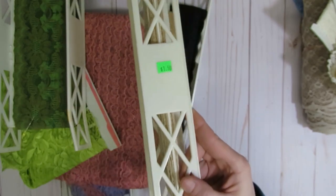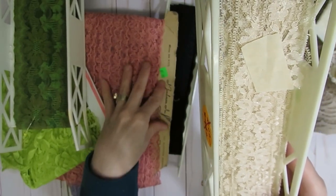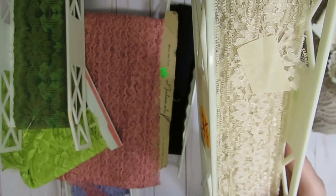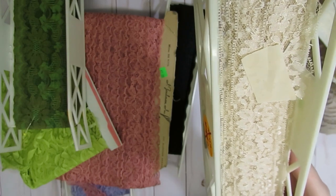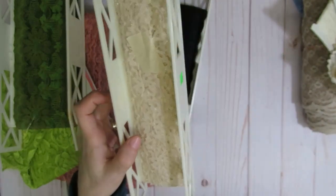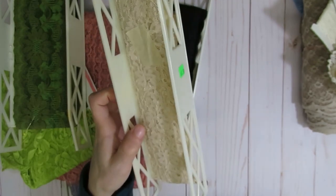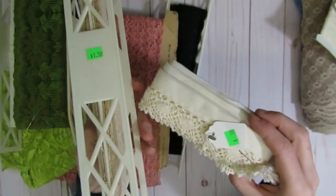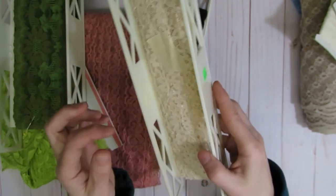This one was $1.50. And I really want to say that this was the day that I was there. I can't remember, because this is one of the first things I found earlier on one of my trips. I want to say that the green tags were 50% off. So they might have even been less than what I'm telling you guys. So this one might have been 75 cents and that one a quarter. I can't remember. It's been a while since I picked these up.